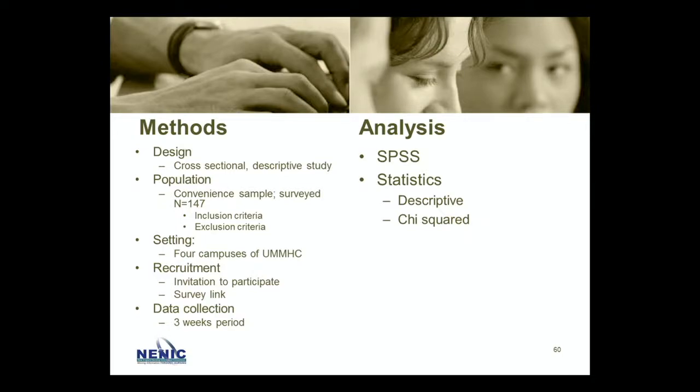My methods: it was a cross-sectional descriptive study. We had a convenience sample of 147 nurses that met the inclusion criteria. The setting was the 4 different campuses at UMass Memorial Health System. If anybody knows, they have many, many ambulatory centers and 6 hospitals. We focused on the 4 campuses in the immediate Worcester area. Recruitment was done through email, an invitation to participate. A survey link was sent out, and we collected data over a 3-week period. Our analysis was done using SPSS, Statistical Package for the Social Sciences. We used descriptive statistics to describe the population and chi-square to test differences among the groups.